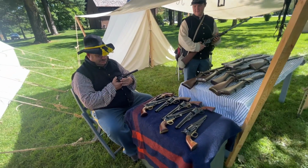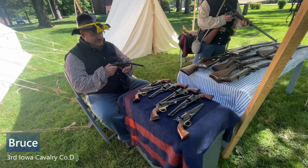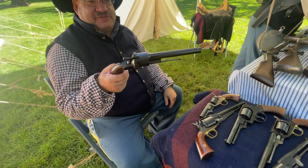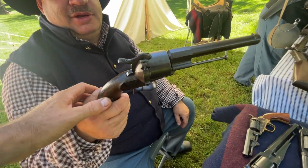All right, sir, looks like you got a few revolvers as well. Tell us about your collection. This one's an original. I have several of these. This is a Lefaucheux revolver.